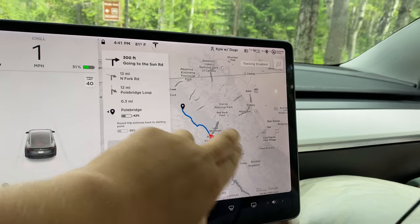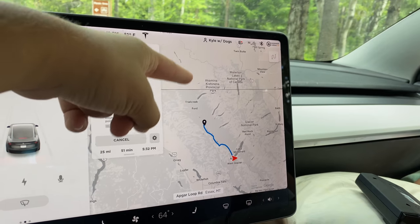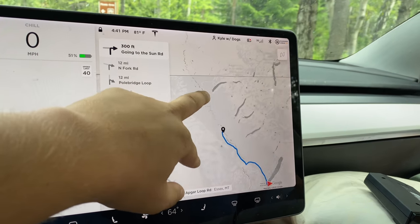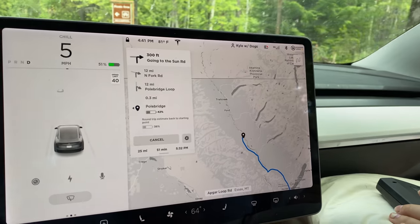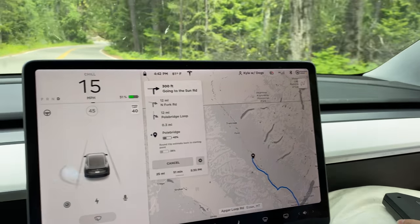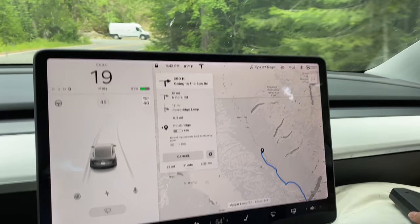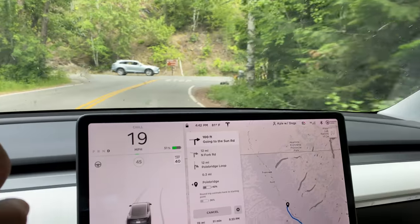Head to a town called Polebridge, which is pretty deep into the park, right up on the Canadian border, right over here. And apparently it's nice dirt roads, and we can find some campsites along the road. So we're going to be looking out for those, seeing what other people are doing, and maybe we'll find a spot for tonight. Either way, we'll have some beautiful views along the drive.